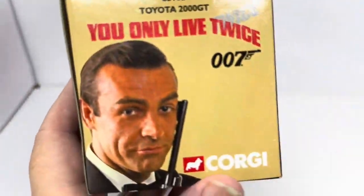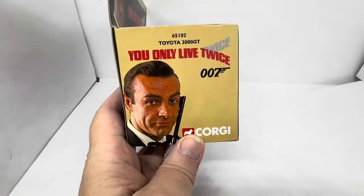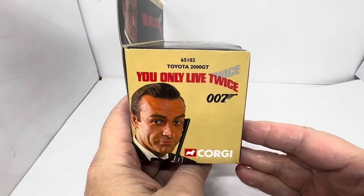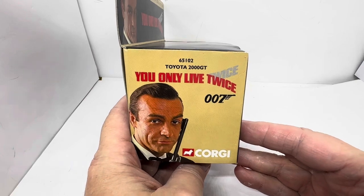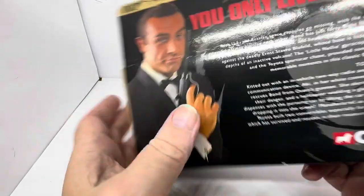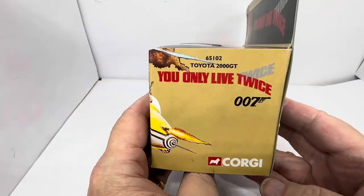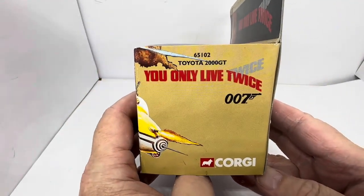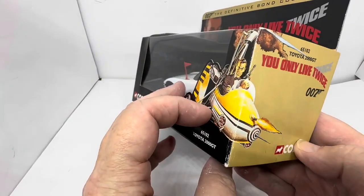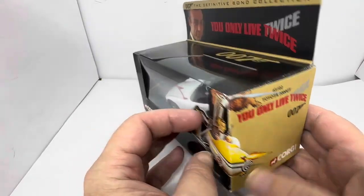Let's turn the box to the side and zoom out a little bit. It says item number 65102, Toyota 2000 GT, You Only Live Twice, 007 logo and the Corgi logo. And again, you've got the image of Sean Connery as Bond. On the other side, again, 65102, Toyota 2000 GT, You Only Live Twice, 007 and the Corgi logo. And that's the other bit of the Little Nelly gyrocopter.